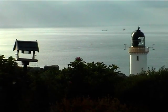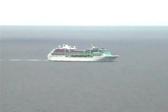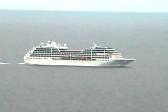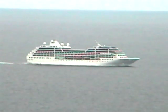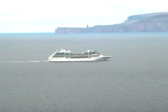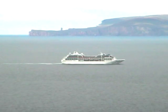From Dunnet Head we can watch Ocean Princess. Ocean Princess was 30,277 tons, originally launched in 2002 for Renaissance as R4. She started her career in 2003 as the Tahitian Princess, and in 2009 she was renamed Ocean Princess. She was built by Chantiers de l'Atlantique. We can watch her now as she passes the Old Man of Hoy.